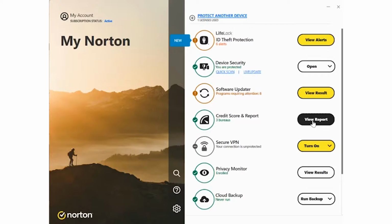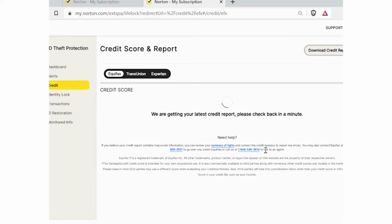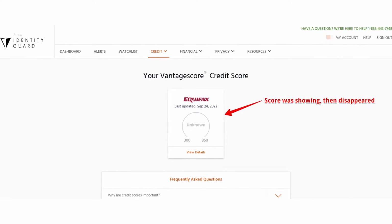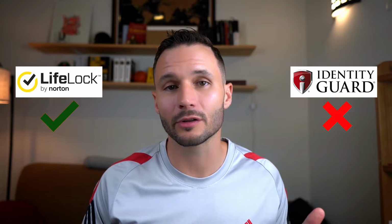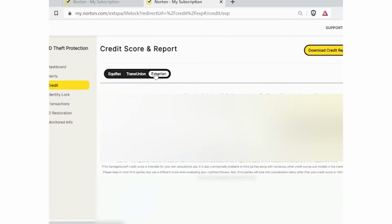Okay, so for credit monitoring, LifeLock is the winner here. The reason is that, one, I just like the design of their interface more, and two, it's showing me my credit score, and Identity Guard actually isn't. I don't know why. There seems to be some sort of a glitch on there, and by default, basically LifeLock wins. But even if Identity Guard were clearly displaying my credit score, I would still go with LifeLock's credit monitoring feature because it's better designed.